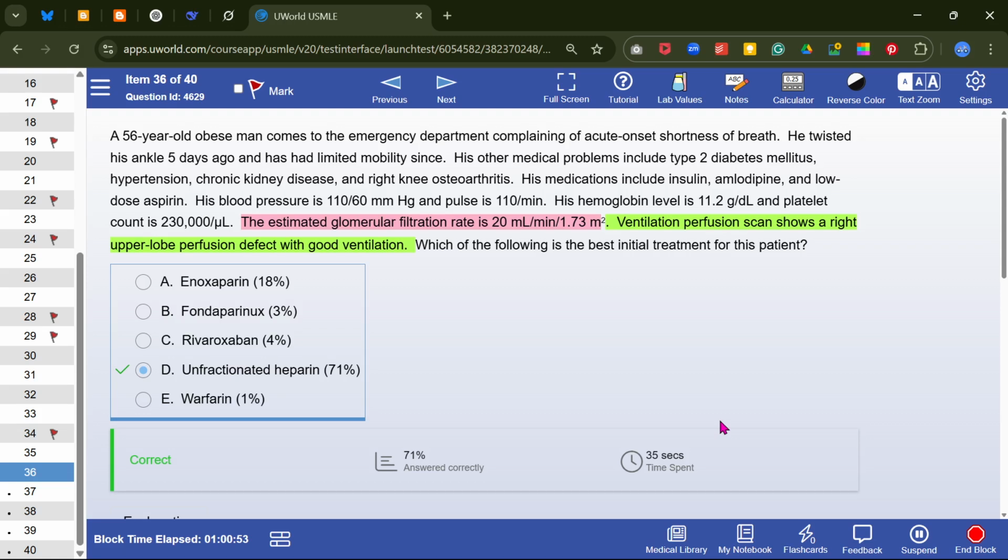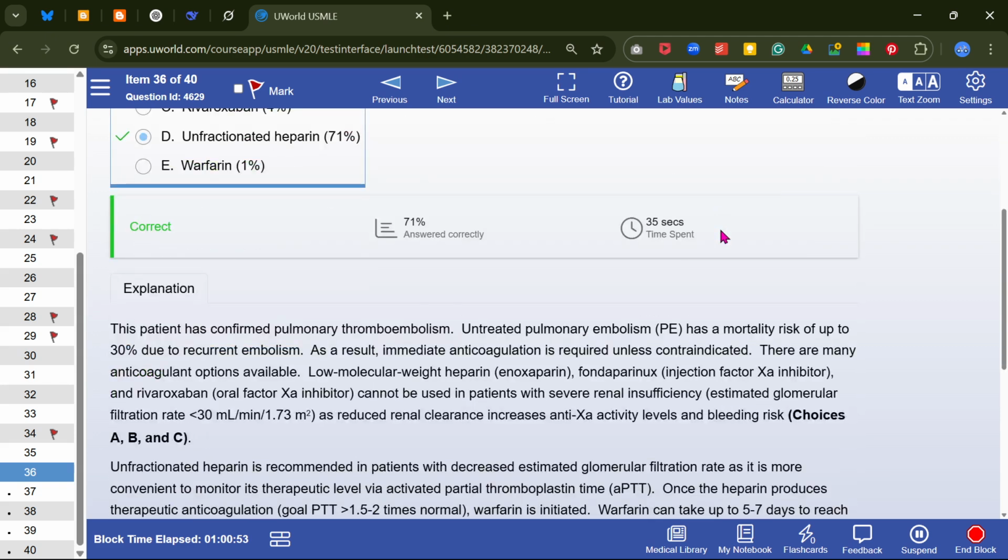We can give warfarin too, but before giving warfarin, we need to do the bridging. So what will we choose? In pregnancy, enoxaparin can be given. In pregnancy, low molecular weight heparin is safe. Think about it that way, like antiphospholipid antibody syndrome. They have a pregnancy, so they can give enoxaparin. Okay, it is unfractionated heparin.